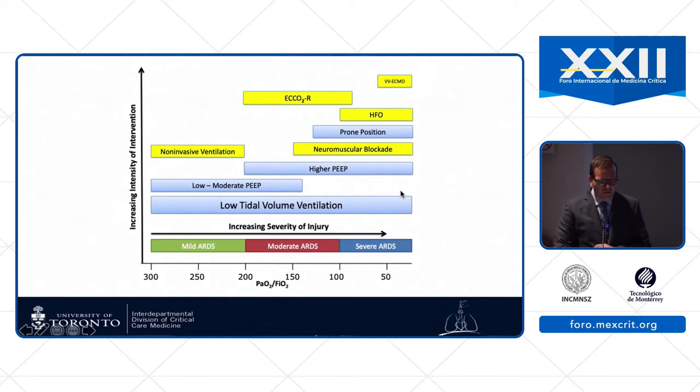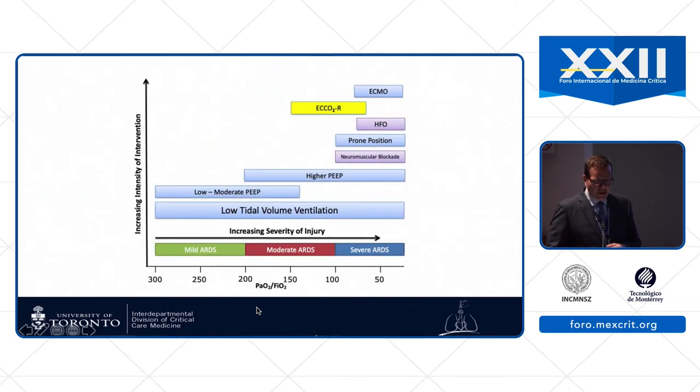So we started off almost 10 years ago now when we had the Berlin definition with this sort of schematic. Things in yellow were things that we hypothesized about, but we didn't really know. Things in blue were things that we thought we knew. I'd say 10 years later, we can talk a little bit more about some of these things this afternoon, I'm putting ECMO up here in the very severe ARDS patients in blue, because I think that's a pretty convincing story we have now.